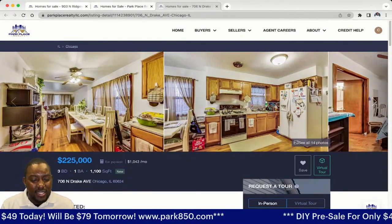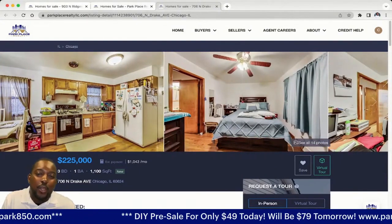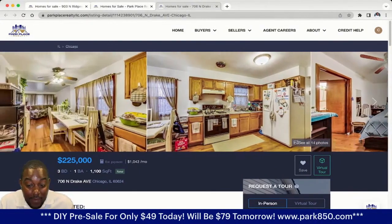This is a nice house. A lot of stuff everywhere because she got her own stuff everywhere, right? And you got brown trim. Nothing wrong with brown trim. You can paint that, right? Look at this. This is level. Like, this is a decent spot.